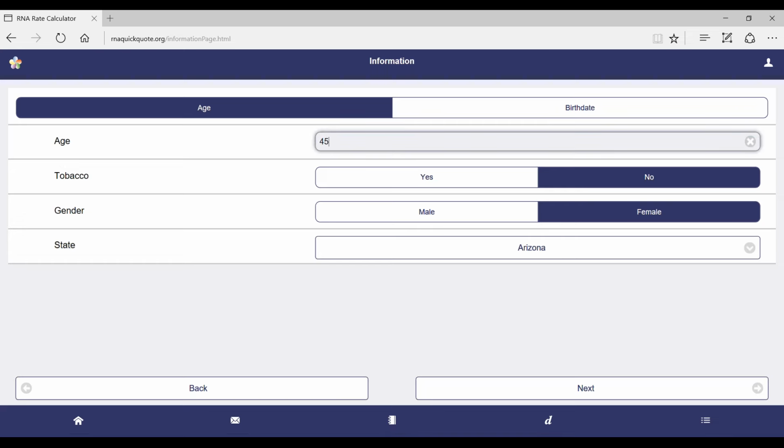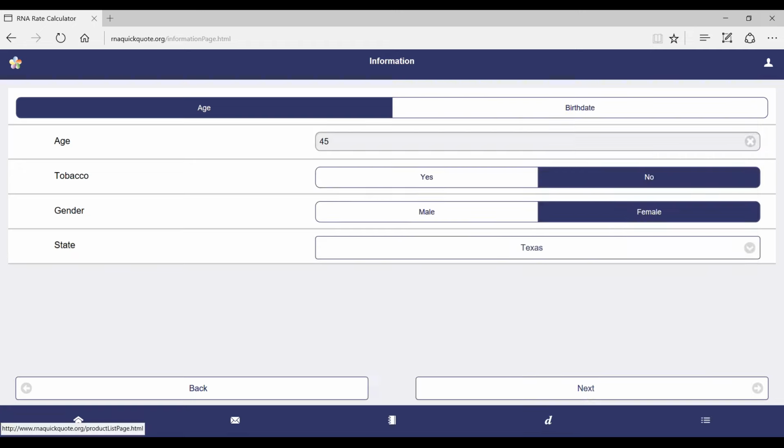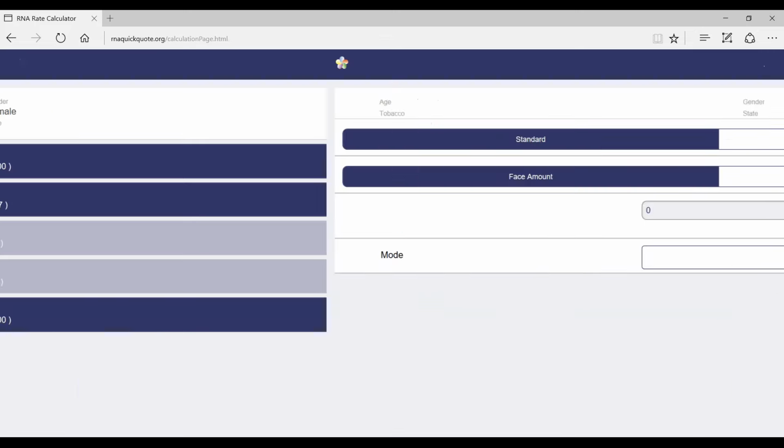So let's just say we're looking at a 45-year-old female. It's a non-smoker female, and we'll go ahead and do this example in Texas, and we click Next. Now, what's great about this, I call this software Jason-proof, better known as dummy-proof, because it will not allow you to click on anything that the client is not eligible for. Notice this client is 45 years old, so they're not eligible for their final expense product, so those are shaded out. What we're looking at here is the term product from $50,000 to $5 million.